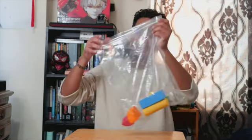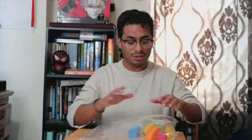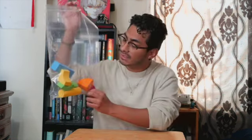Blocks! Son bloques! They are building blocks. If you have building blocks with you, you should take them out too. Si tienen también una bolsita con bloques, sáquenlo también. We're gonna be building stuff together today, and it's gonna be really fun.